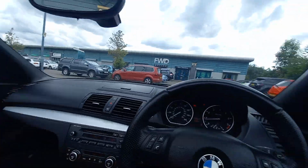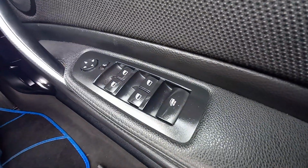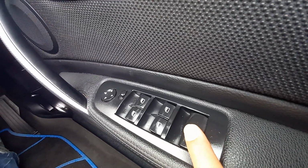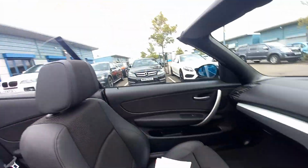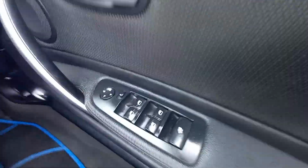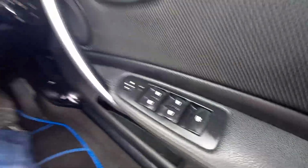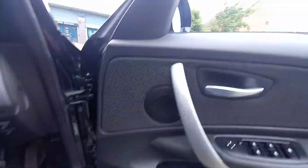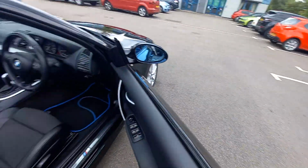So here on the electric window switches, you've got the big button there. That's to undo or put down all 4 windows. So if I press that, all 4 go down like that. So all 4 windows have gone down now. So that's the all 4 window switch. So I'm going to get out of the vehicle so you can see the car with its roof down.